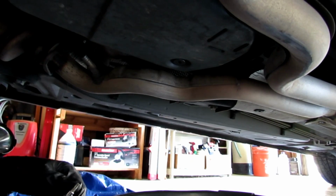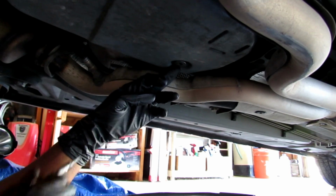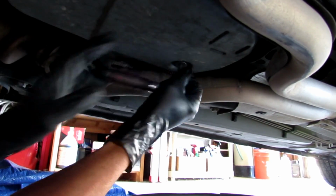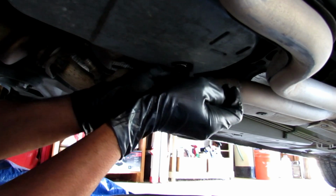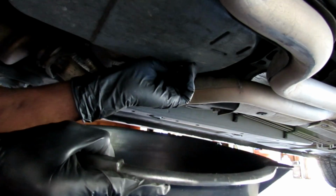So here's all the bolts, 10mm bolts. Like I said, there's roughly 30 of them. Okay, I'm using the Torx bit T40. I'm about to take the drain plug out and just drain the transmission fluid. Simple as that. As soon as you break the seal, it just pours right on out.